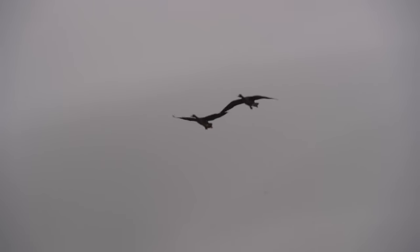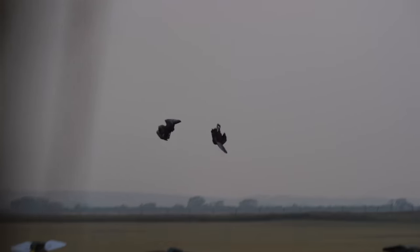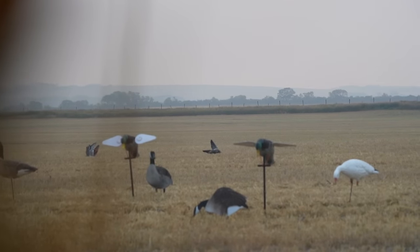Kill him. That will work. Sounds like there's more. These ones are doing it. These are snows. These are snow geese, guys. Oh, yeah. Get ready, boys. Get ready.